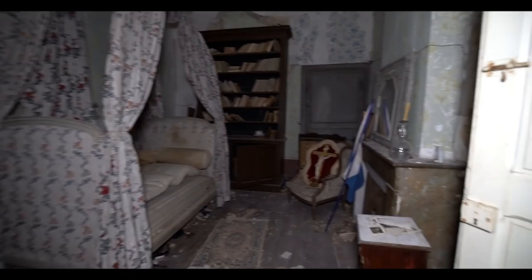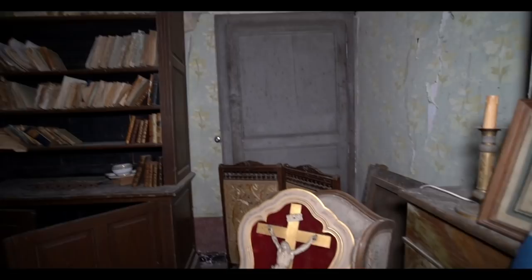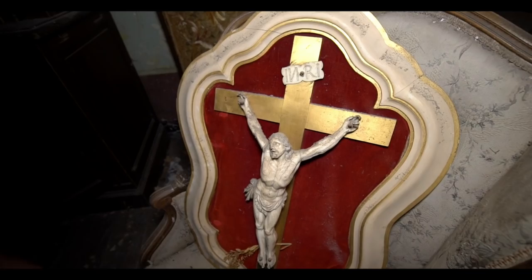Oh, Sam, look at this. Oh, what? I haven't even seen this room. What? Look at all of this stuff. Wow, look at that bed, man. Wow. How crazy is this room? It's weird that the door is blocked. It's locked from the other side. Look at that. Wow.